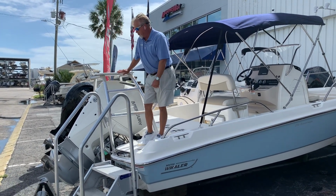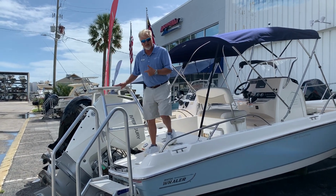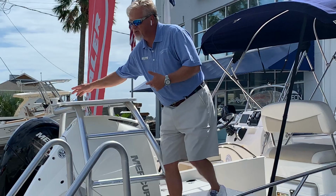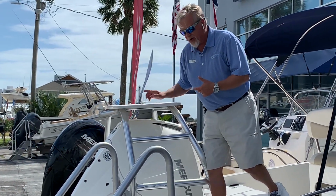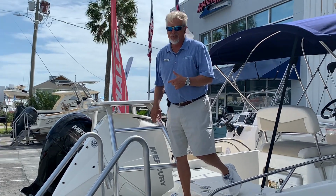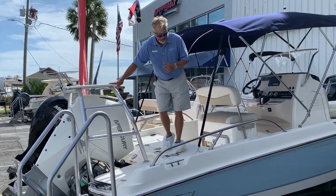There's a way where it's not a trip hazard. And as you can see, this boat is equipped with the all-activity tower, which creates a nice casting platform as well as a tow point. Under that, you'll see the white-colored Mercury 200, the new motor. It's been a great product for us.